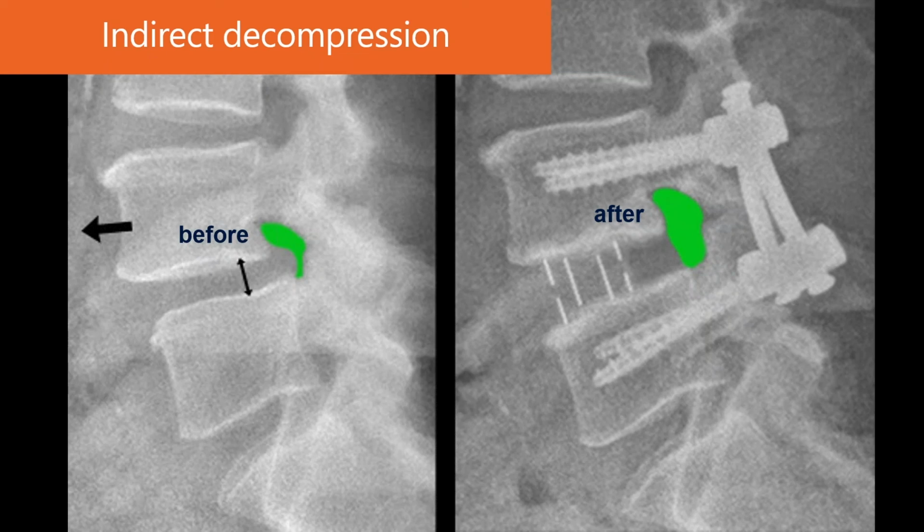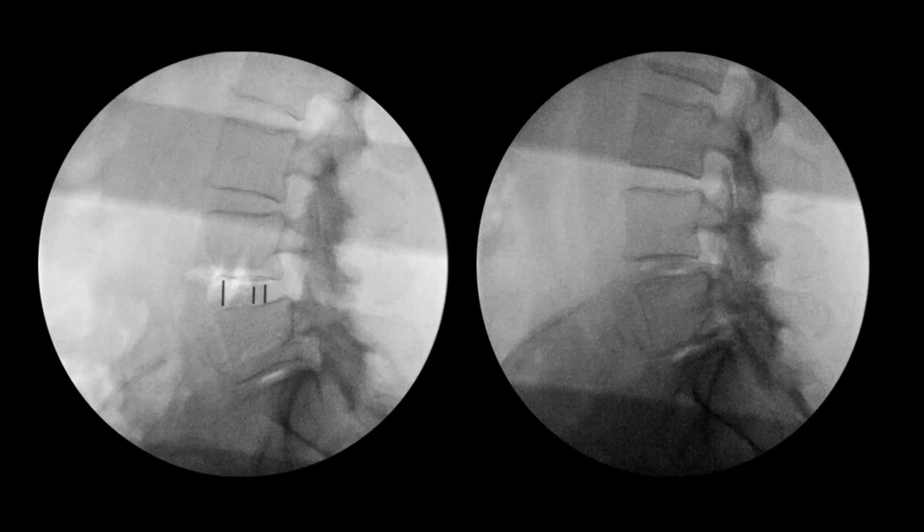Doesn't oftentimes require us to come from the back and open up that. Conventional surgeries would require us to drill off the bone behind this green area to open that area up. There's another picture there. You can see the elevation on the left. You can see the elevation of height and a little bit of the restoration of the overall alignment.